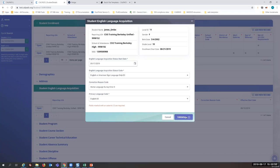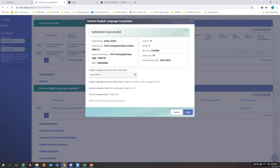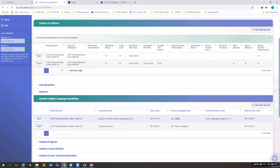So this is easy if the prior record was posted after 7/1/2018. Any record posted after 7/1/2018 can be corrected in CALPADS using a correction code. If this was before 7/1/2018, the only way to get rid of this EL is to contact the other LEA and delete the record. That's it. And then you can put your EO.